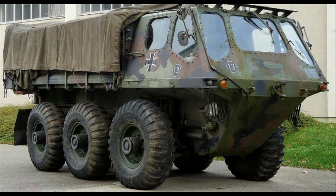How the hell do you steer it? It's got 6 wheels on it that are all so close together you can't turn them. It was initially designed for supplying forward units with fuel and ammunition. It could carry troops and cargo. Top speed on land is 40 miles an hour, and it can go in the water 7 miles an hour.